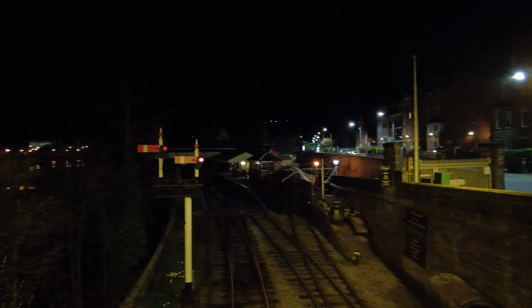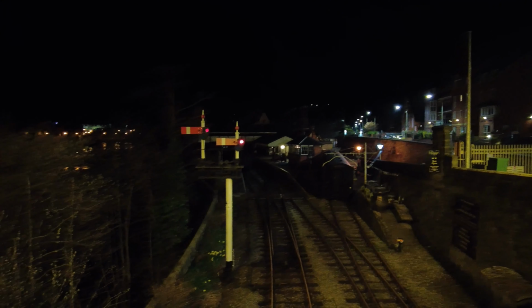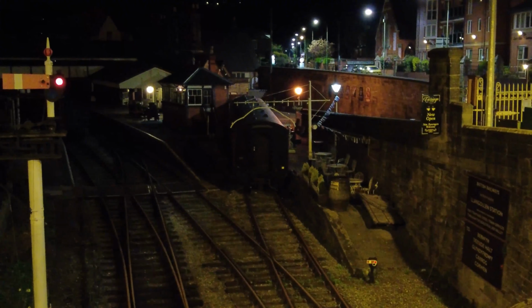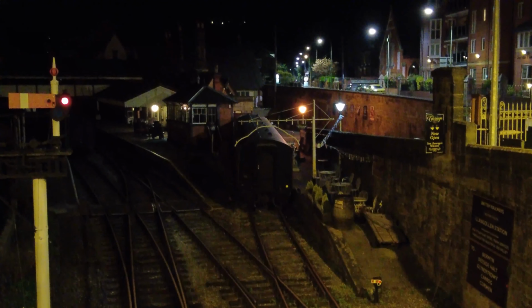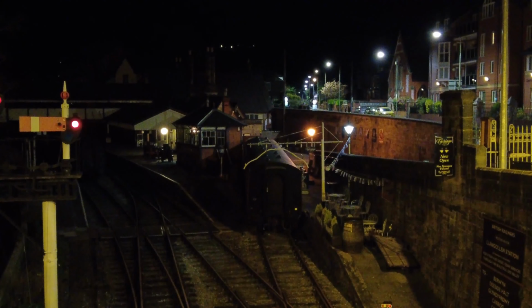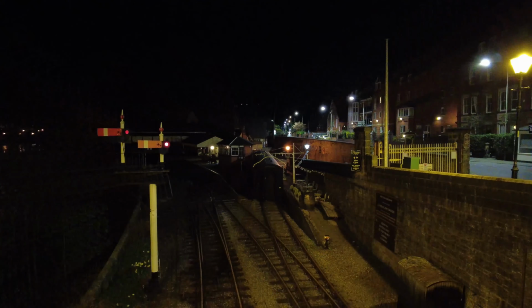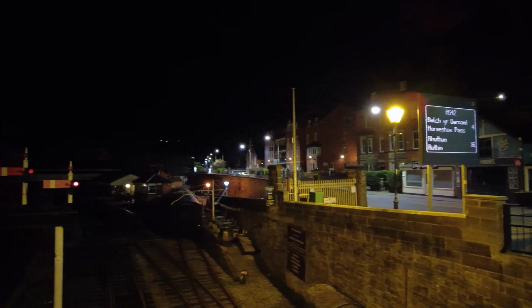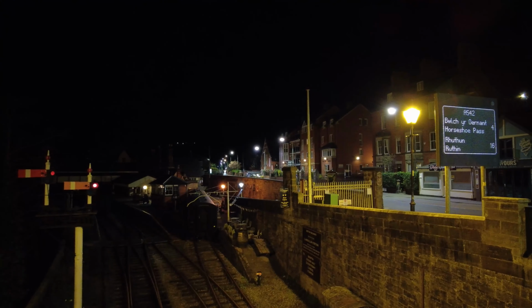This is the Llangollen Steam Railway Station. It's closed at the moment, unfortunately. I think they're in a crisis at the moment because of lack of money due to the COVID pandemic. Not been making much money, so I don't know how much longer they'll be able to stay afloat for, but I'm sure someone will step in.